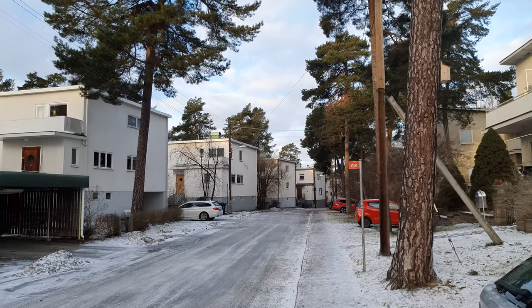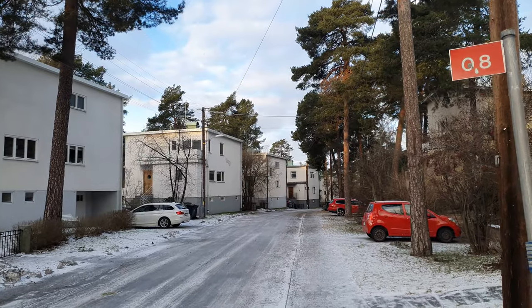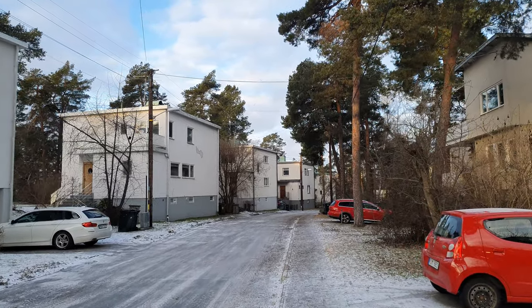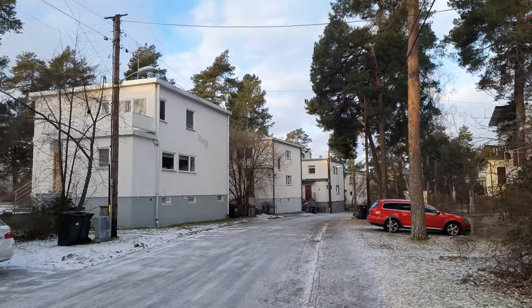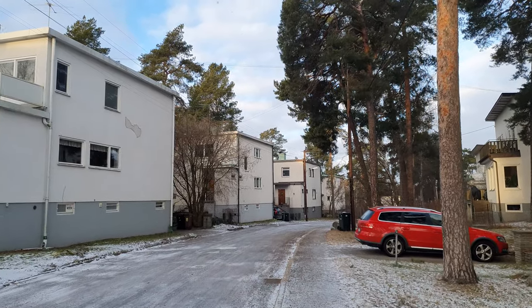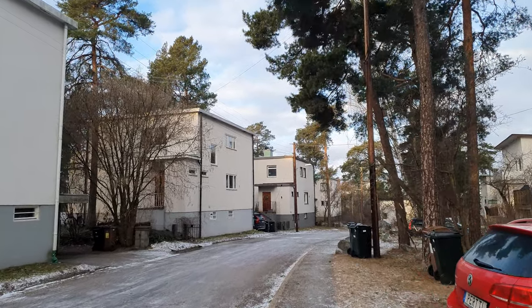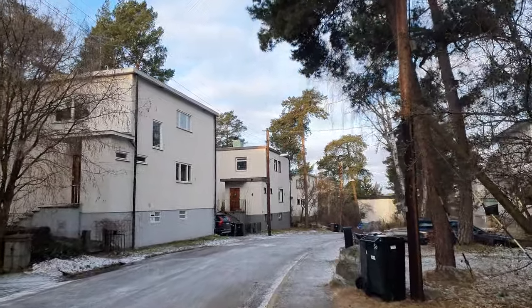Yes, so I basically asked her, am I at Södra or Norra Ängby? And she was like, you're on Södra, but you're on the way to Norra. Well, that's not exactly what she said. So she basically said, you're walking to Islandstorget now. That's nice. It was nice of her to explain like that.